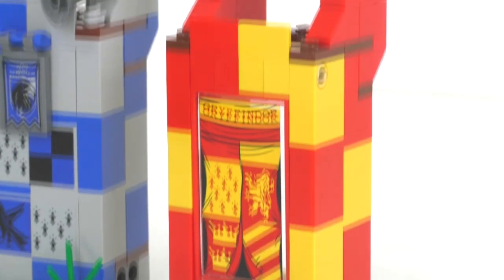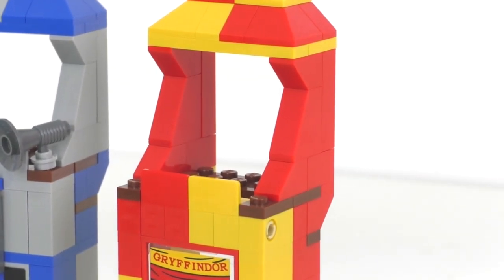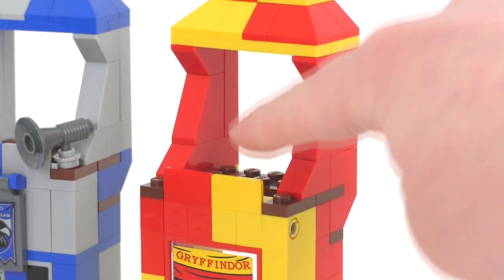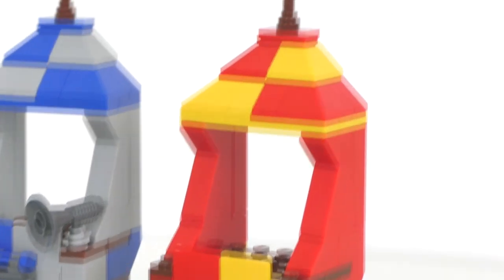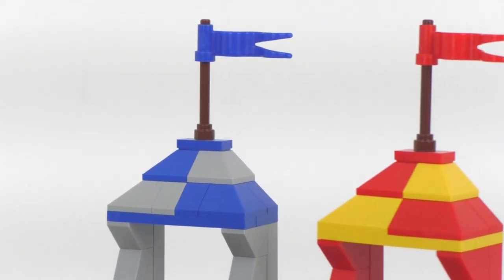And then, of course, all of these include pretty much the same sort of color scheme look right here. Red and yellow for Gryffindor, light gray and blue for Ravenclaw, light gray and green for Slytherin, and then black and yellow for Hufflepuff. Right here you can also sit down your characters. At the very top we get a flag. They're all facing in the same exact direction right here. Here's a look at the blue one.